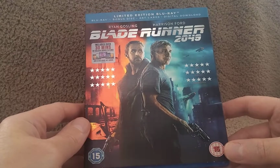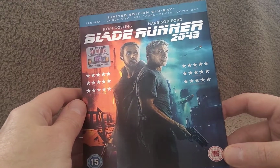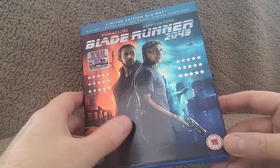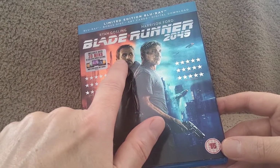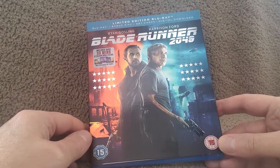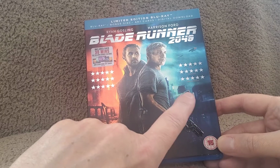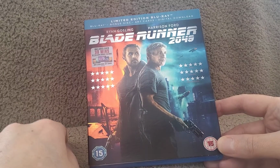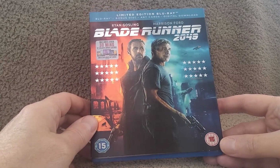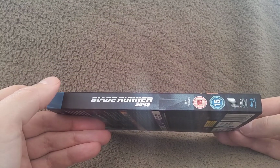So this is a nice foil edition. You've got foil writing on the Blade Runner 2049, and it's almost like a spot gloss on the stars as well. There's a gloss on both Ryan Gosling's and Harrison Ford's characters, with the Blade Runner skylines in the background, a distinct blue and orange-red colour scheme. Move it to the side, and again we've got spot gloss on the title.